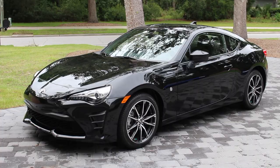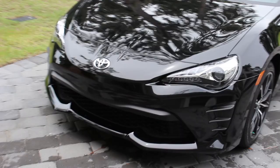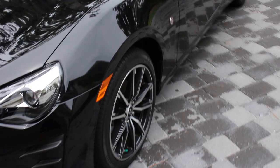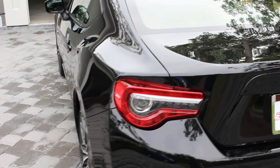So since this is the new project car for the channel, I'm gonna start posting more videos on upgrades, you know, my thoughts on the car, just gonna be recording the overall build process. I already have some things in mind, such as Rocket Bunny, wheels, coilovers, exhaust. Just gonna start building the car. Not quite sure what I'll be doing with it, but definitely not keeping this one stock, that's for sure.